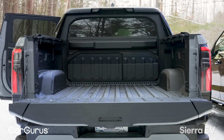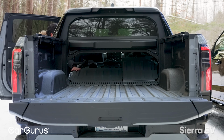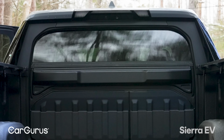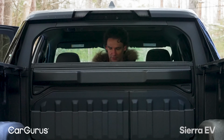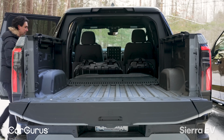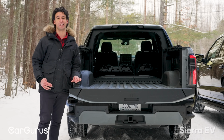The Sierra EV has a very unique bed. You can pop the lower sections of the midgate here, 60/40 style, like it's an SUV. Then if you remove the glass panel, which stows behind those back seats, the rest of the portion folds down completely. It's pretty amazing to actually have all of this open space and configure it any way you want. This is pretty cool, and it could be pretty useful.